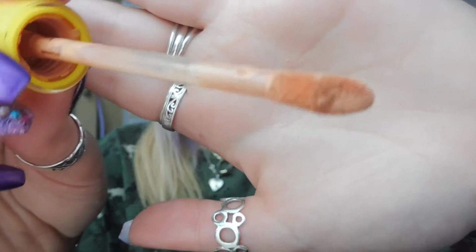This was from the most recent summer collection, so not the one that's coming out soon hopefully, last year's one. This one is in Nude Beach, and I never wear this on its own because I think it is too light for me, if I am perfectly honest. This is what it looks like here. And I've got a mirror just here, so I'm going to look in the mirror to put this on. And the summer collection, they smell like watermelon. And I quite like it.